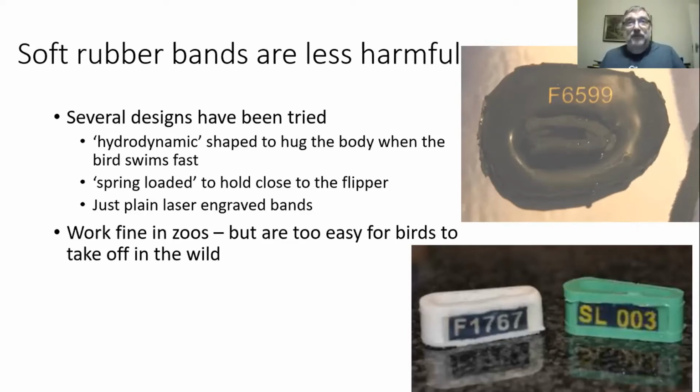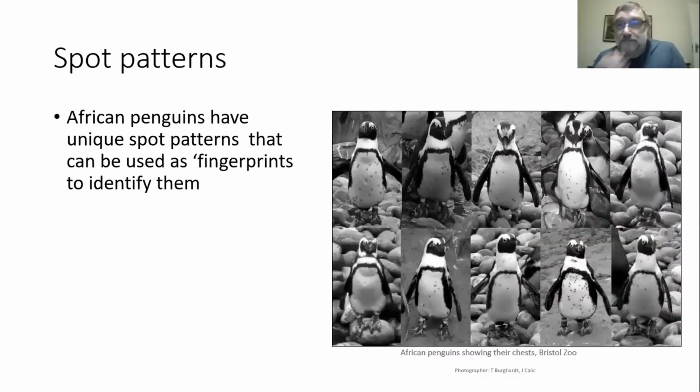But what we found was they fitted on the birds beautifully. They were easy to put on, great. But within about a month or so, the penguins also learned how to take them off. So the bands wouldn't last very long, so actually they were useless. So I'm afraid we had to abandon completely trying to find a better way of making bands, because anything we made that was going to be helpful, the penguins decided to take it off.